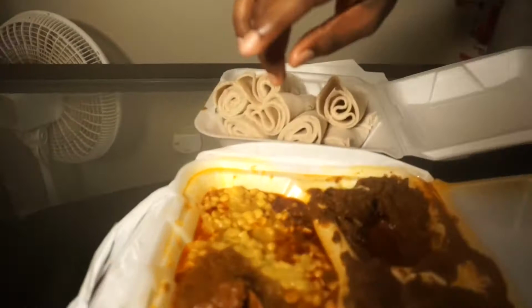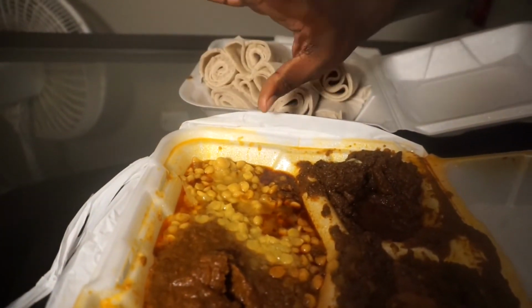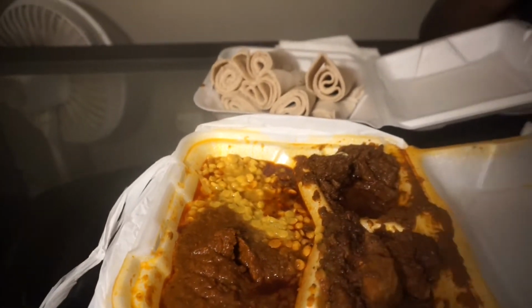Right here you got the garbanzo beans. It looks like it's in some type of yellow curry. It's kind of mixing with the lentils a little bit here, as you can see. And then next to it is the lentils. That's what that kind of soupy thing looks like. It looks like it's been cooked really finely, so you can't really see the lentils too much. It looks almost like a sauce.